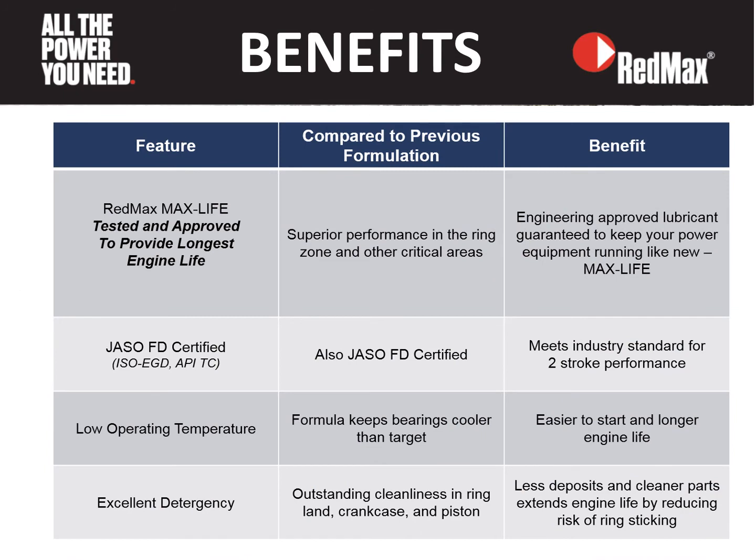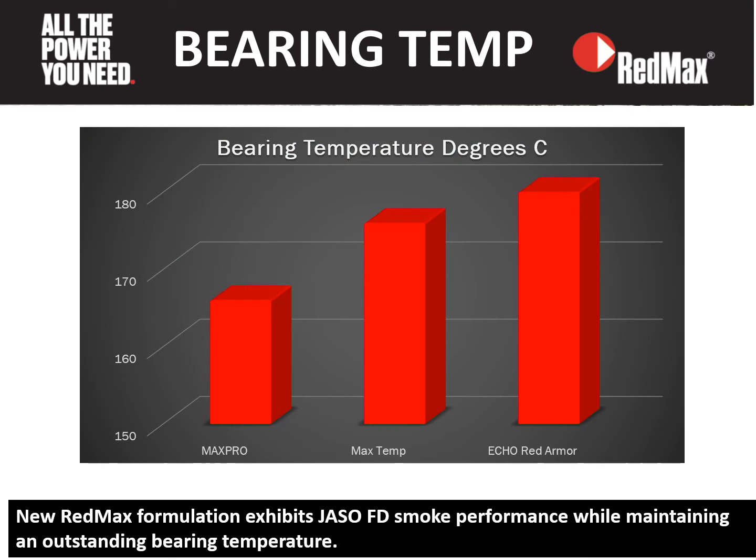As we walk through the benefits of our new oil formulation, we'll take a look at a couple of different features. It is JASO certified. We did improve the bearing temps, and we did improve the detergency. As you can see in this slide, the new RedMax formulation exhibits JASO FD smoke performance while maintaining an outstanding bearing temp. As you look at our temp on our Max Pro oil compared to utilizing a competitor's oil within our StrataCharge engine, our bearing temps are significantly lower.